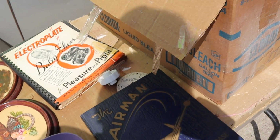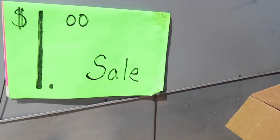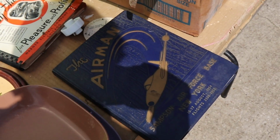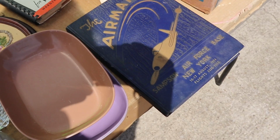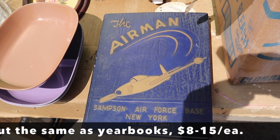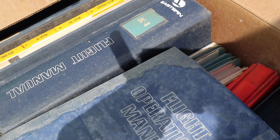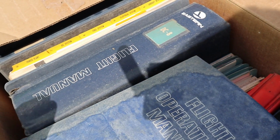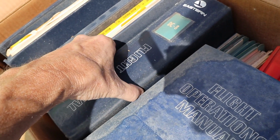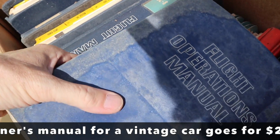Then there's a bunch of stuff from flight operations. Now this is where you can make some money. It's all $1. The rest of it. And yet, first of all, you have an old Air Force base in New York. There may be people who served there who would have an interest in that. And then you have stuff from, like, here's an Eastern Airlines DC-8 flight manual. This is for flying a frickin' huge airplane, man. I mean, this is interesting stuff. I think somebody's going to want this, so I actually want to buy this entire box full.